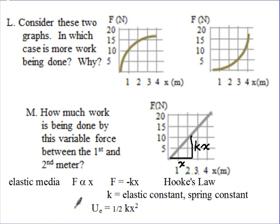There is your first formula for a potential energy. The letter U is used for potential energy. So this is elastic potential energy: 1/2 the spring constant times the deformation squared.